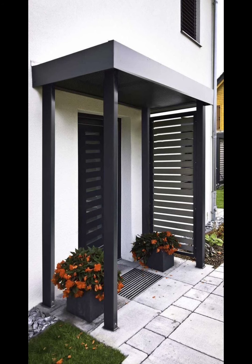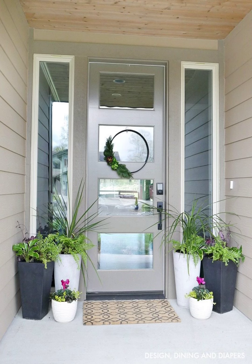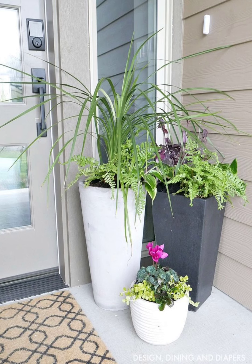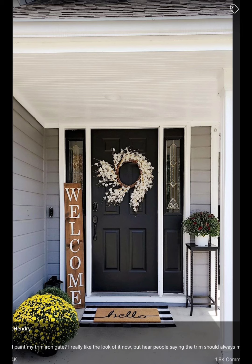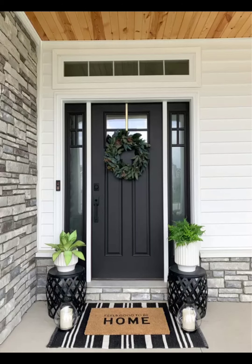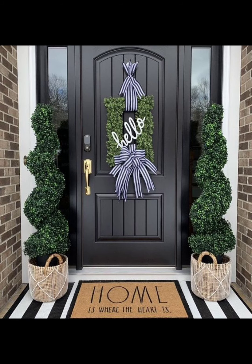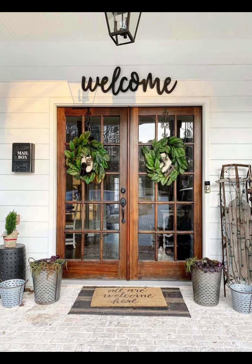This easy to do project not only enhances your home curb appeal but also creates a welcoming atmosphere. So roll up your sleeves, get your hands dirty and watch as your entrance comes to life with the beauty of nature. It is an effortless yet effective way to make your outdoor space more lively and enjoyable for everyone.